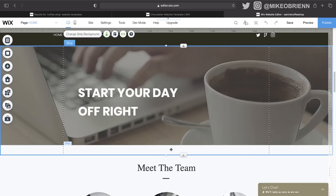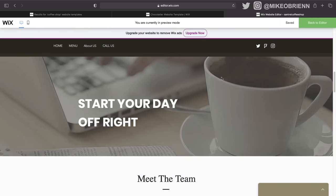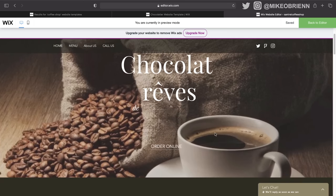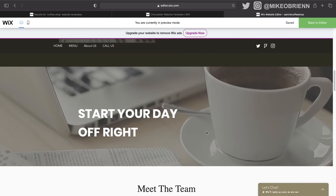We can extend this down a little bit for the video to be slightly larger, and you get the idea right there. We can go to preview, and that video should automatically start playing when you scroll down there. At the top, we still didn't change that text. I'm going to change that in a second. Same thing with this button. Our story, looking good. Definitely looks a little greener now that I'm looking at it.